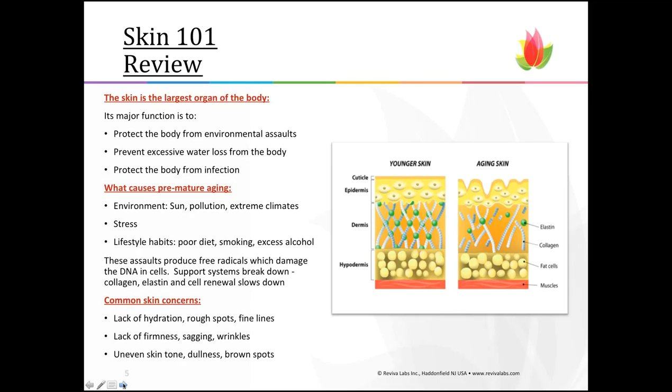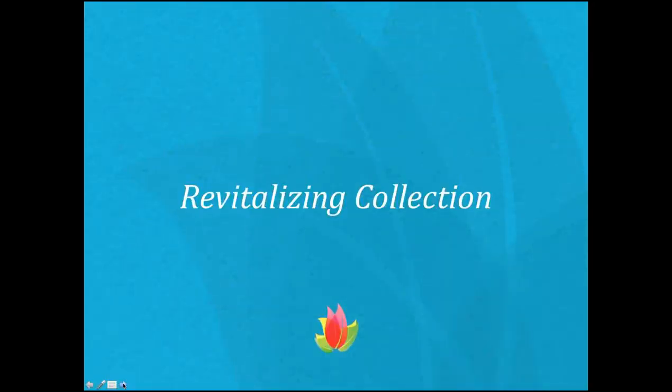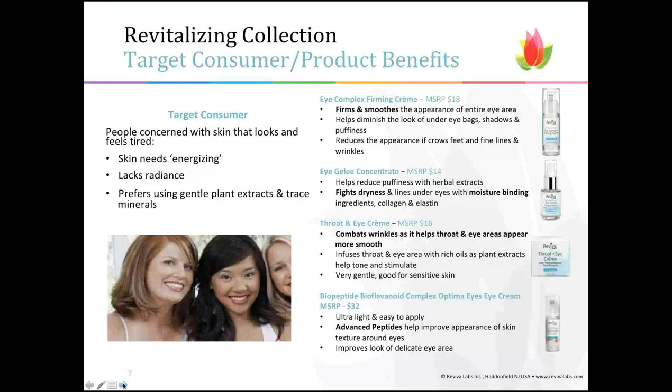And that specifically means collagen, elastin, and cell renewal. The common concerns that are a result of premature aging are lack of hydration, which is exhibited in rough spots and fine lines, lack of firmness, which leads to wrinkling and sagging, and uneven skin tone, dullness, bright spots. So those are basically the things that we're addressing through our collection. So let's start with the Revitalizing collection.